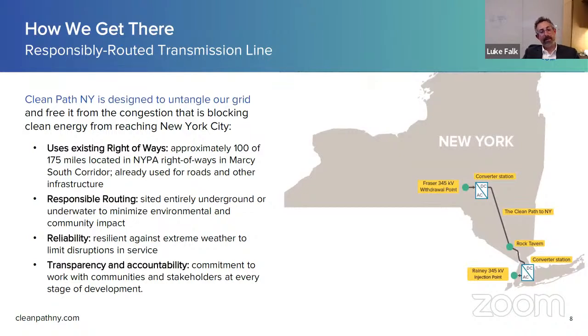So at the top of the line, we have a converter station located in Delhi, right next to a substation owned by a utility called NYSEG, which is called the Fraser Substation. And the reason that we chose it is because it is a location that is the closest to New York City, but it's on the opposite side of all of the congestion on the system. And so we place it there so that when we bring our power across the line of congestion, we're actually solving the problem of the tale of two grids.